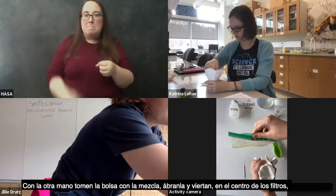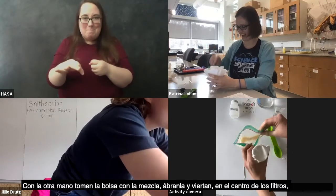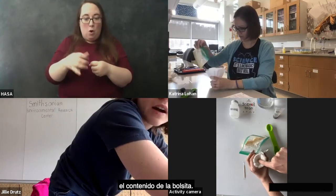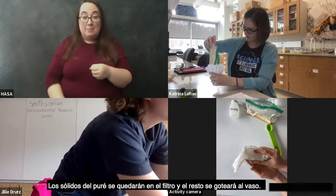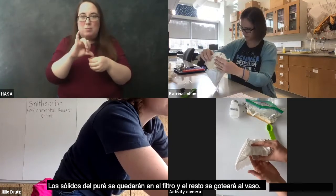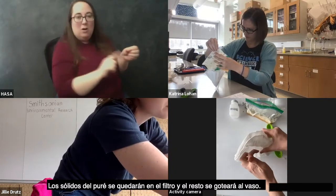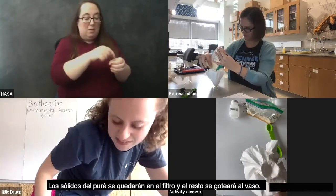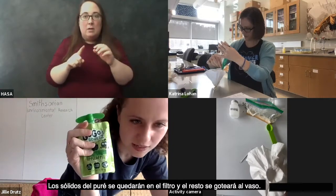With your other hand, grab your mixture, if we can balance. What you're going to do is pour the mixture on top of the filter in the cup. I'm going to move this up so you can see the side of the cup. When the mixture is sitting on top of the coffee filter inside the cup, it's going to filter. That's what a coffee filter does. All of the liquid will drip through, and that's what we'll have at the bottom. What's going to be left is any solid stuff that might be in the applesauce.